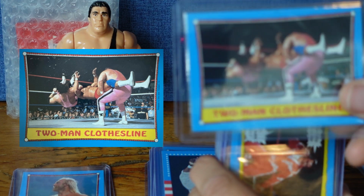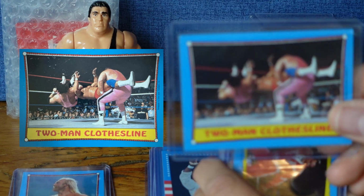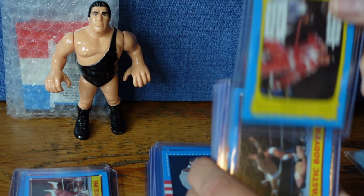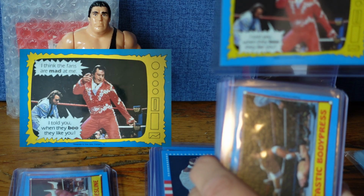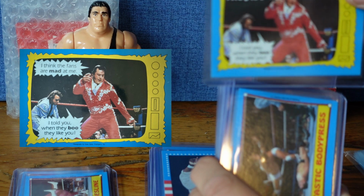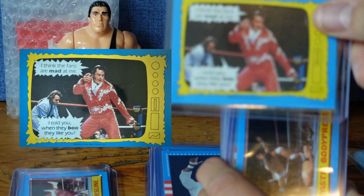So, like I said, that's a Bret Hart rookie right there. It doesn't feature him as a portrait, but it's one I pulled myself in the Hart Foundation, one of the best tag teams of all time. Here's Honky Tonk Man. He's saying, "I think the fans are mad at me." Jimmy Hart saying, "I told you when they boo, they like you." That's a Honky Tonk Man rookie card right there.